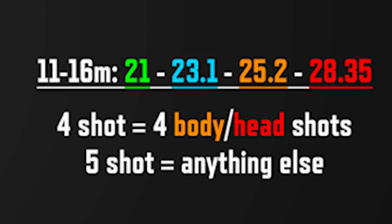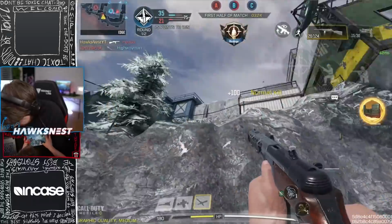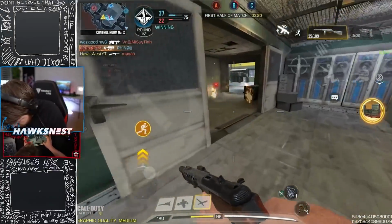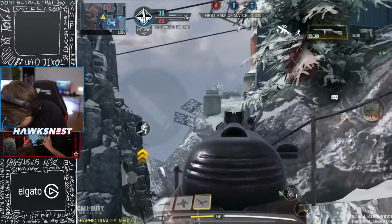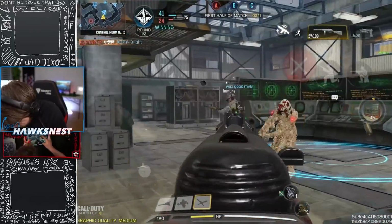From 11 to 16 meters, you need 4 of your shots to be either to the body or head. If they hit the stomach, groin, or legs, even 1 shot, you're going to be 5-shotting. So from 11 to 16 meters, you're going to have to be way more accurate in either hitting the orange or red section, or a combination of both, to be getting those 4-shot kills. If even 1 shot hits in the blue or green, you're basically not going to get a 4-shot kill, except again, maybe if you hit some headshots or some really weird thing goes on there. But again, for the most part, you're going to be having to hit the upper body only.